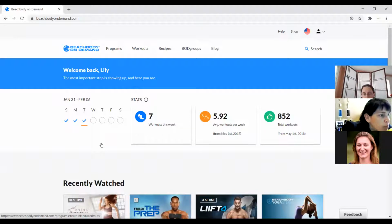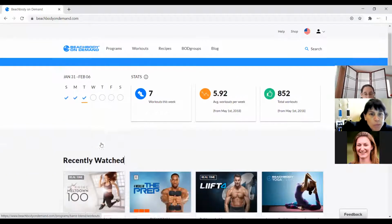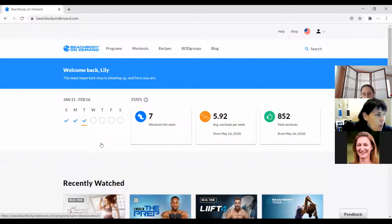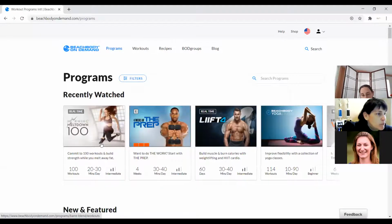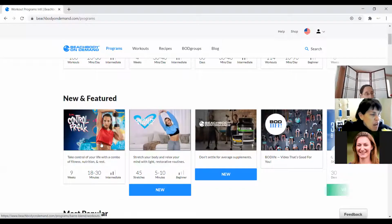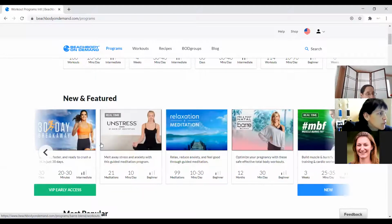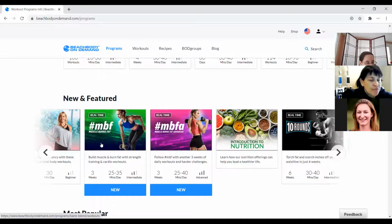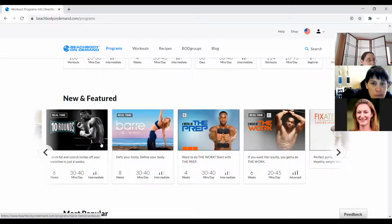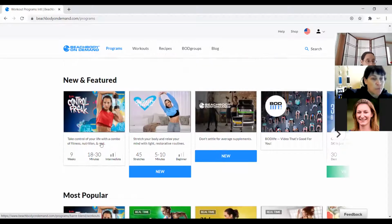When you first come on and you want to pick a program, they're always going to show you, if you've already done something, what you've done recently. If you're a beginner and you haven't seen anything so far, then you're probably going to see things that look more like this, and they're going to show you new and featured, because they're going to show you the newest programs to get you to try them. And if you go down, you're going to see this is the order of stuff as it was released. And unless you know what you're looking for, it can be hard to figure out what you might want to do. And that's where it's really important to talk to your coach.